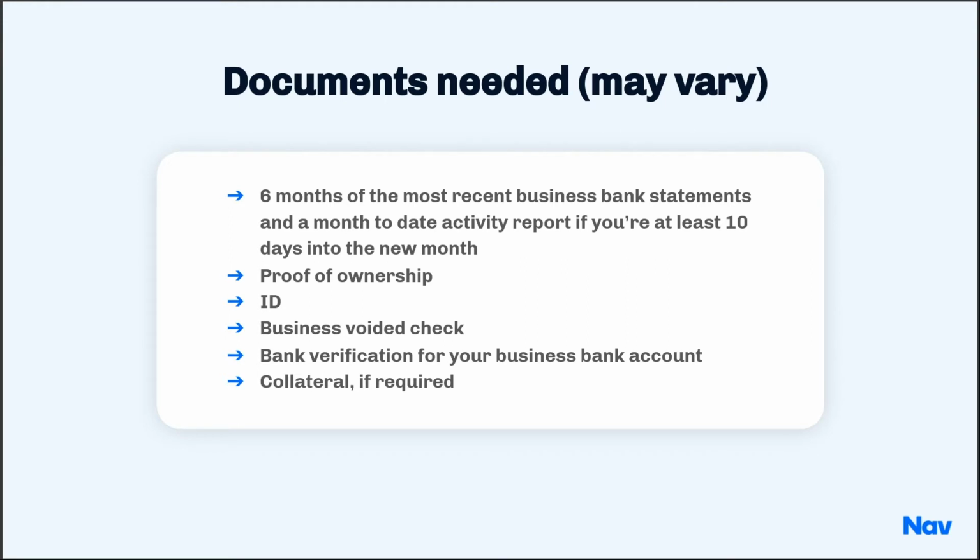And if you're going through a traditional lender, you're going to need some kind of specified collateral. Many online lenders do not require specific collateral, but they will use a UCC lien on your general business assets to secure the loan. But at the very minimum, these are the documents that you might need.